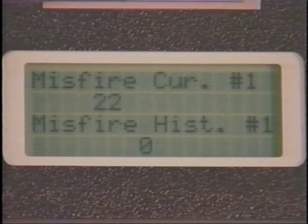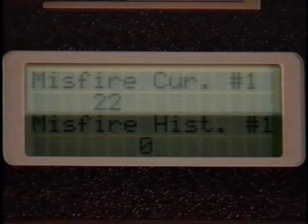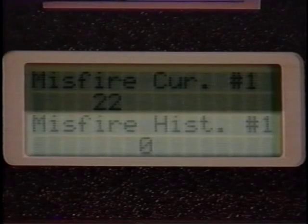Whenever a cylinder misfires, the misfire diagnostic counts the misfire. The misfire counter stores this information. The misfire monitor is basically a file for each cylinder. A current and a history counter is maintained for each cylinder. The current misfire counter indicates the number of firing events in the last 200 that were misfires. The history misfire counter indicates the total number of cylinder firing events that were misfires.